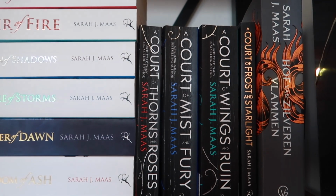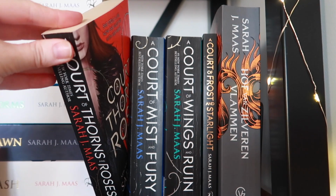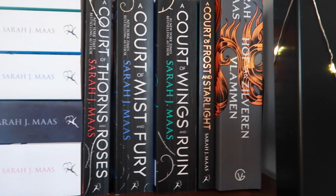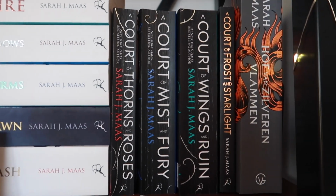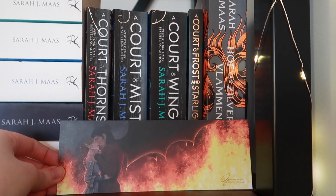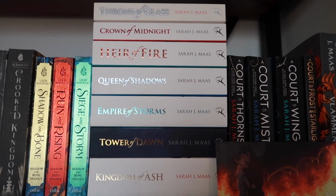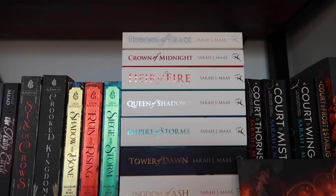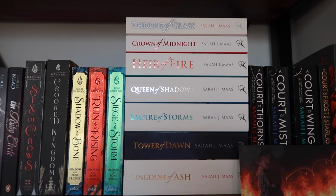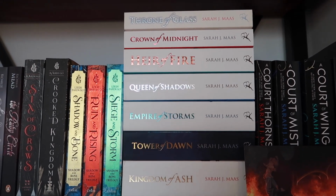And then I have the original English paperbacks. I am so freaking glad that I still have these because I know they don't make them anymore and they currently go for a lot of money. Honestly, I'm never gonna sell them, but it's just really cool to have them and know that they're kind of becoming a limited item. Then I have my entire Throne of Glass series. Well, not entire, I'm actually lying because I do not own The Assassin's Blade. I still need to get that book, and I still need to read that book honestly as well. So that might be something I have to do this year.